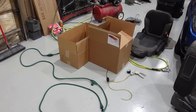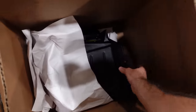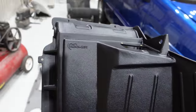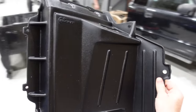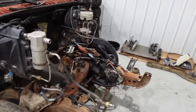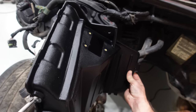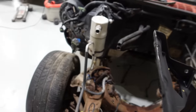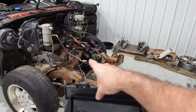Oh, while we're at it, there's a few boxes here, and these boxes have the things you need to LS swap your S10. So here is the Hooker Blackheart AC evaporator enclosure. This is the new one that's much smaller. So this has like a completely different profile, and it lets you fit all of your LS stuff back in there without rubbing. And the Hooker Blackheart steering shaft is coming as well.